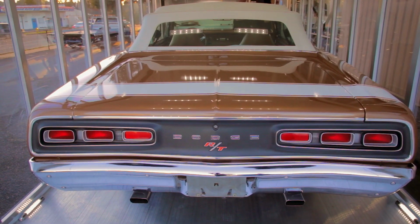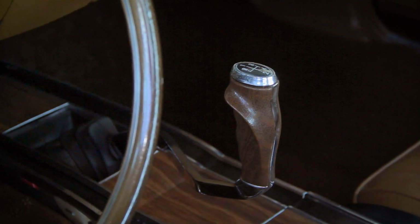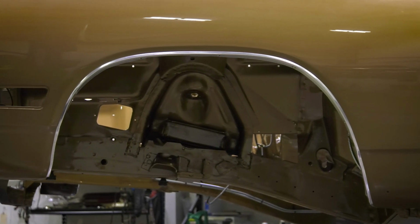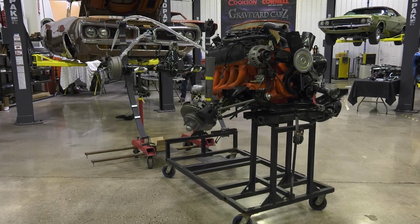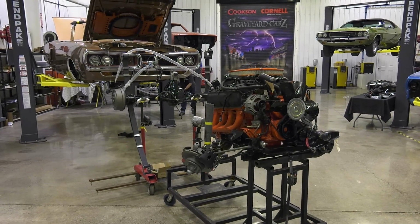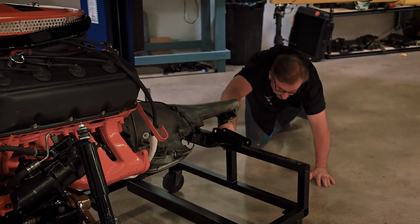We're having a very focused week this week. Our goal is to get the drivetrain installed in our 1970 Dodge Coronet RT. It's a 426 Hemi 4-speed, FT6 dark bronze. One of one, one of only one left in the world, one of 2 originally built. Very cool car. Fitting a 426 Hemi into anything is a job. If you look back to when we did our 1969 Roadrunner, very difficult, very tight fit. We expect the same thing.